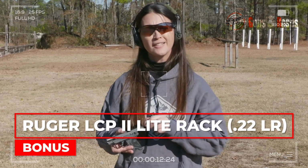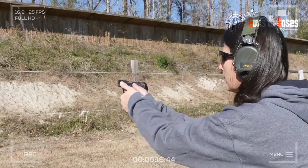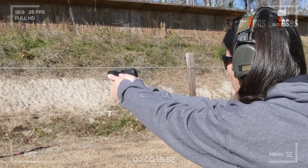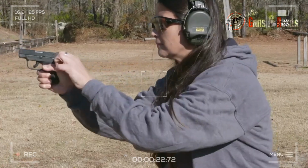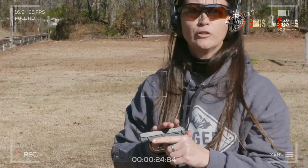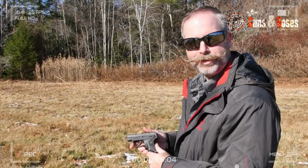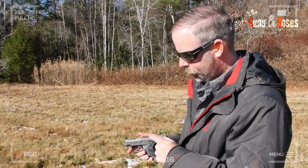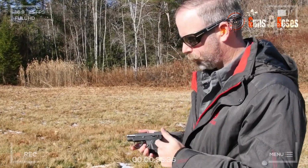Alright, here's where half of you roll your eyes. 22 for carry? Really? Yeah, really. And you're gonna hear this one out. The Ruger LTP2 Light Rack isn't here to win steel matches or flex at the range. This thing is built for one job and one job only. Disappear in your pocket until it's time to ruin someone's bad idea.